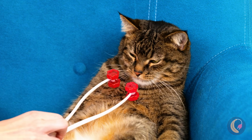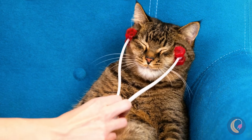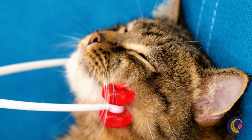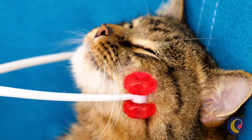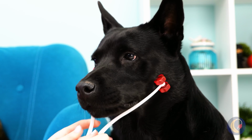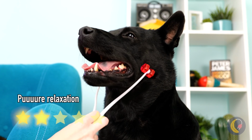Yeah, relax those smile muscles. Seriously, she smiles way too much. But let's try it out on your cat. Wow, he seems to like it. You've got yourself a real Cheshire cat here, don't you? I wonder if it works on pets other than cats. Let's see. This thing seems to be a real crowd pleaser, doesn't it?